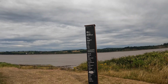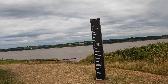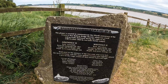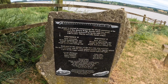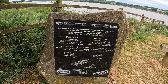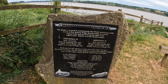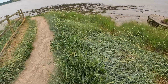So here, this is a list of barges that have been sunk, basically left to rest. There was a Severn and Wye railway bridge disaster, 1960. The bridge was struck and partially destroyed during the night of the 25th of October 1960 by two John Hawker tankers. This is the nose of a barge going under here.